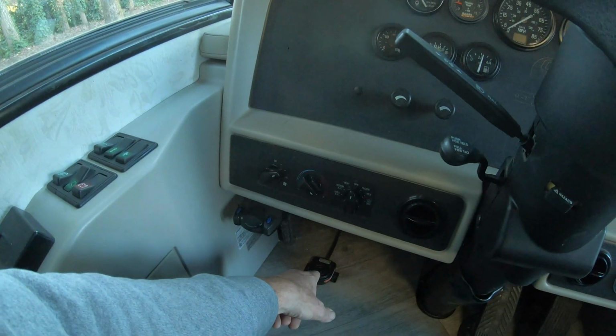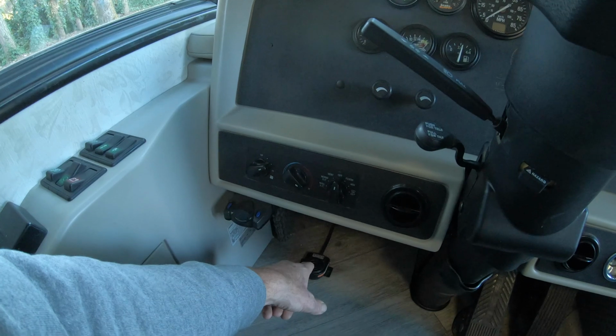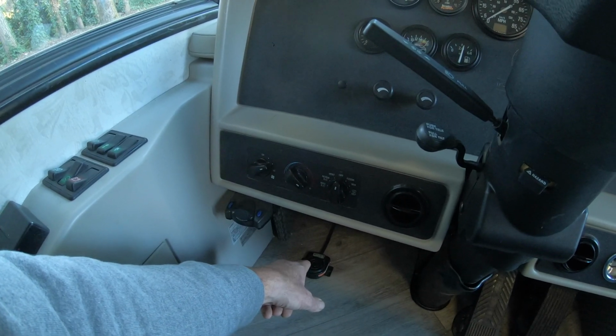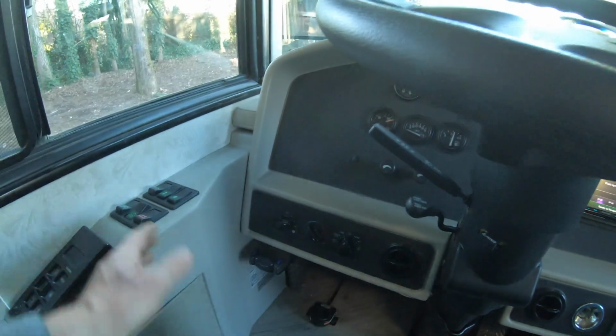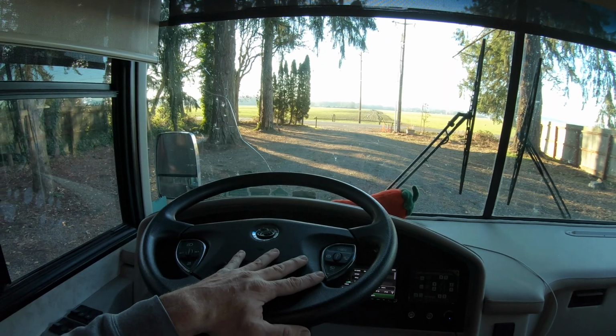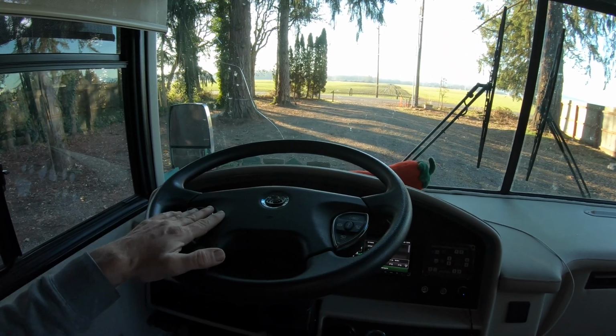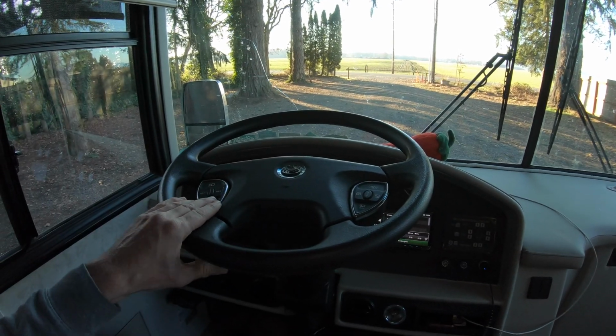Really added a pedal down here to the floor to be able to turn my park brake, my Jake brake or my exhaust brake on and off, which I really like. I don't like having to find the switch driving down the road. Yes, I did install SmartWheel on the coach, so I can flash my clearance lights, run all my wipers through here, and I have my cruise control in here.